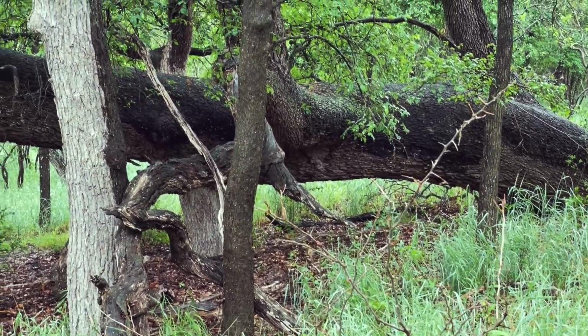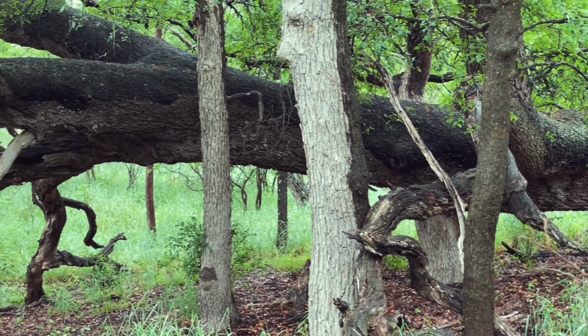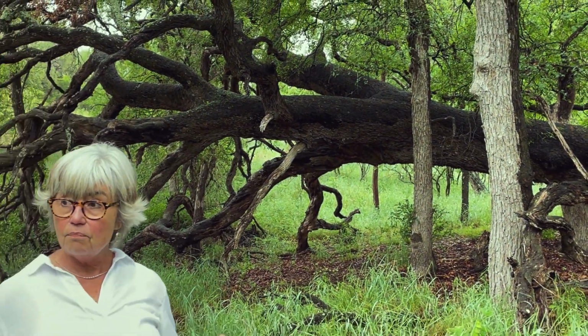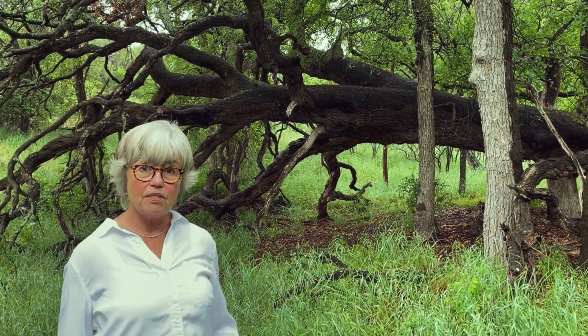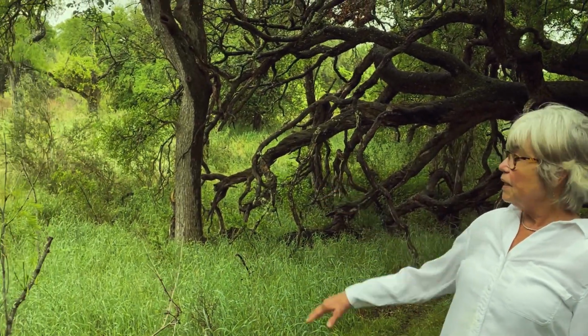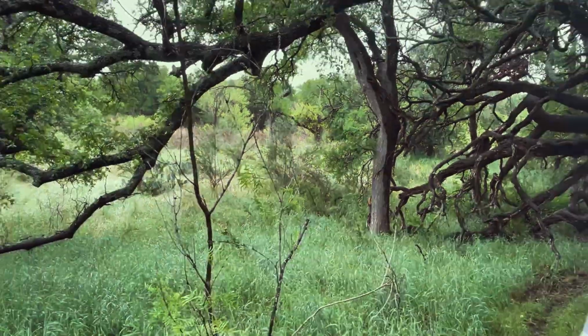So the payoff for starting here and working and making a trail was, it bought us time to learn more about our place. It had an immediate reward. We could be in the shade and listening to all the birds and walking, and the creek is right to my right and down a floodplain. And so it's a sweet spot. It's a good place to start.